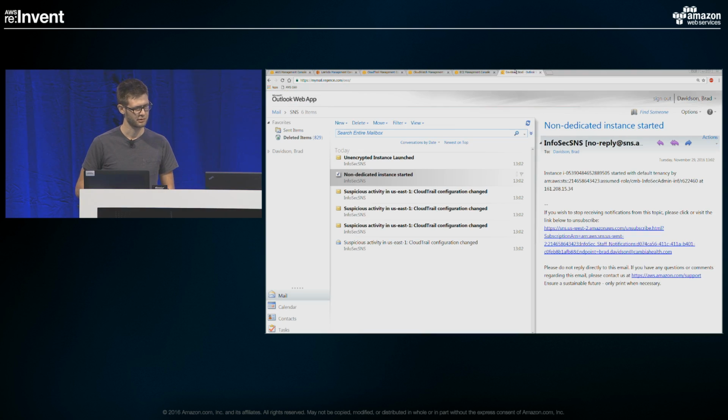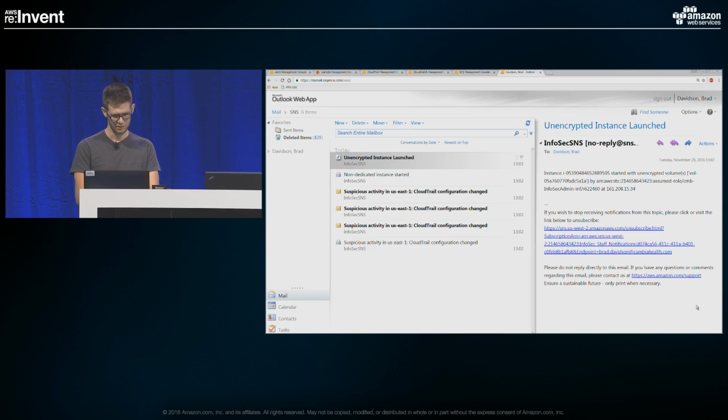And hopefully we should also have another notification here. Yep. Another thing it didn't like about it, unencrypted volumes, tells us the volume ID. And again, who did it and where they did it from. So we're also using Lambda to do some other things.